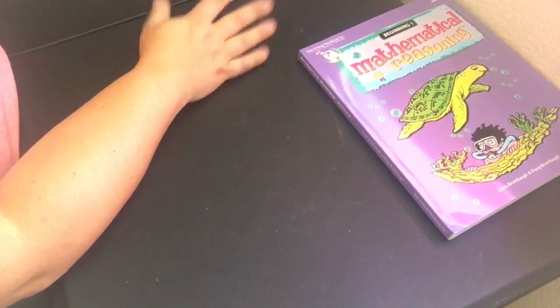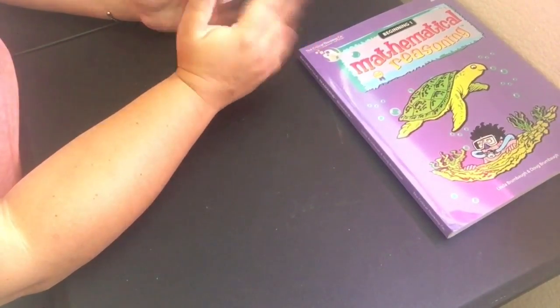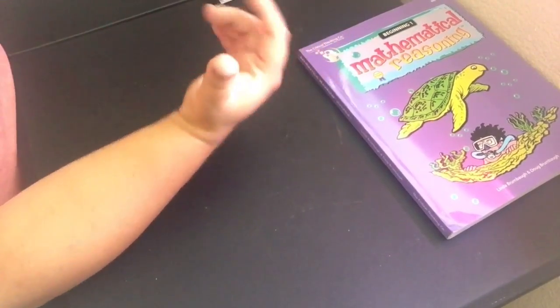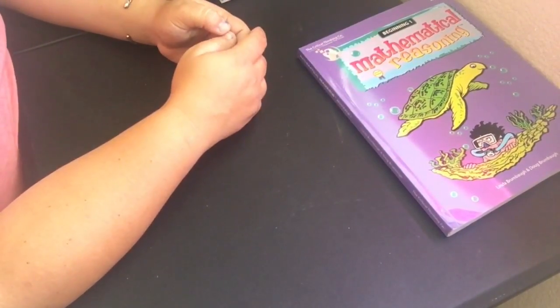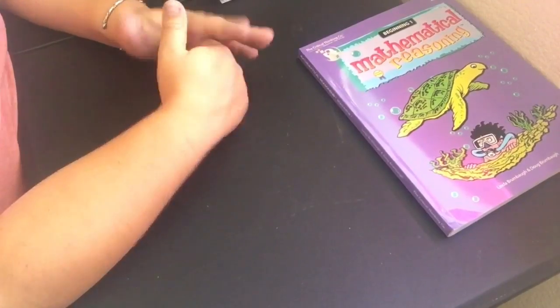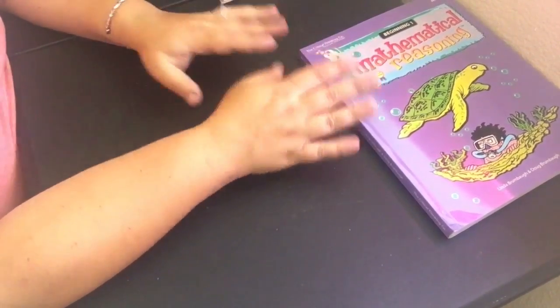handwriting program. So he does a little bit of handwriting with the Good and the Beautiful curriculum, but I want to kind of foster that before he really has to start doing more writing, which obviously would be the 2019-2020 school year for him. I want to kind of get him to a place where he's more comfortable, so it'll be a little bit easier transition.